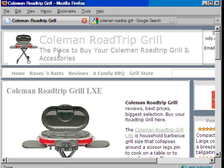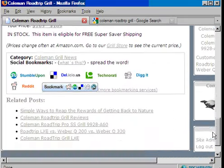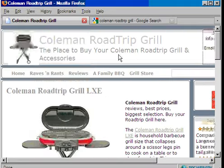So I did a search and determined that the domain name Coleman Road Trip Grill was available. I grabbed it, and then I made this site. I made this site out of WordPress, so you don't have to do any HTML editing, but I'll point out there's a much more valuable reason for using WordPress.